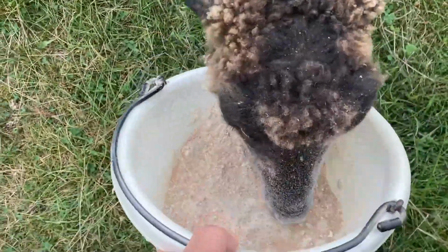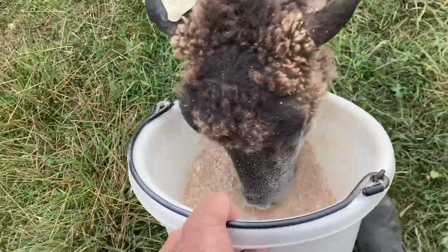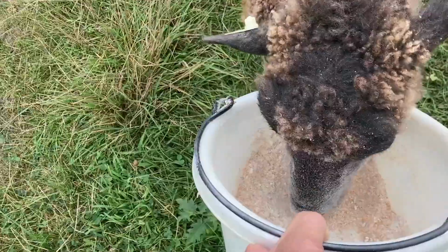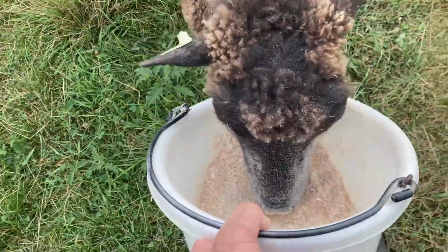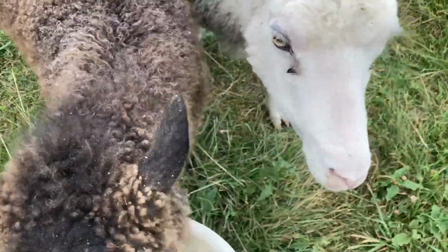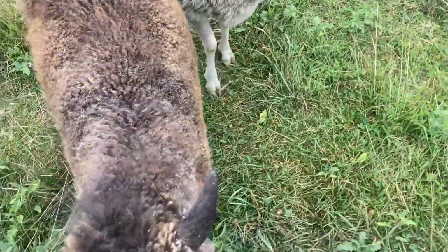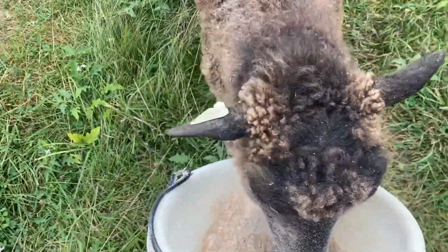Chocolate here that I'm showing you now, we bought her. She's a Finnsheep, but she is not registered. She came through the International Finnsheep Registry. And this one here also came from the same farm. This one is no tag, no name. We never did get it named.